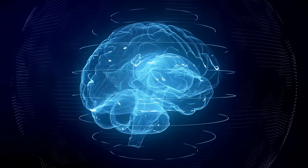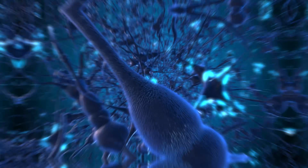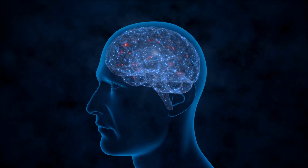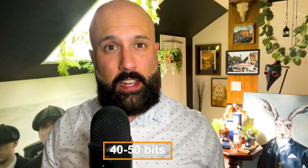The human brain can process 11 million bits of information every second, but the vast majority of this is completed by the subconscious mind. The conscious mind, although impressive, only processes a tiny fraction of this, 40 to 50 bits per second. What this often results in is us feeling emotions and recollecting sensations before we even really know why.